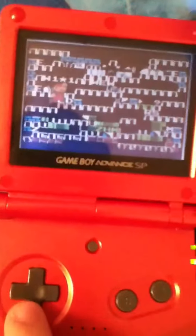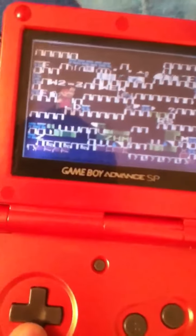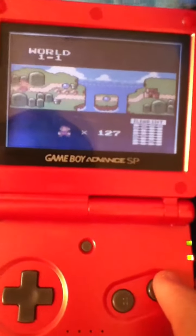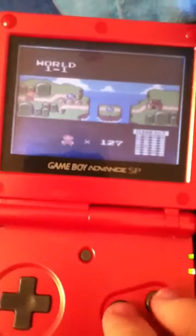I have my Super Mario Brothers Deluxe game in my Game Boy, and there's a glitch screen. Still works fine. See, you can press the buttons. Let's say we're gonna go to regular world one. I can still go. And it's not glitched. That's pretty weird, I think.